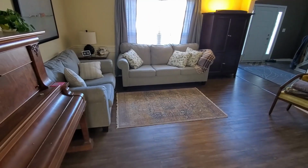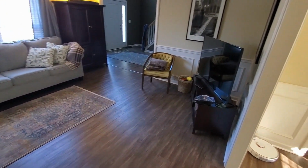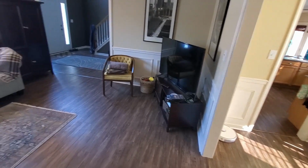So today we're going to take a tour around my house. I'll show you all the little things I've done that add up to make this house more accessible for me and to make my everyday life a little bit better and less frustrating. All right, the first area we're going to talk about is the living room here, where we spend a lot of our time watching television.